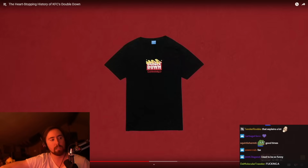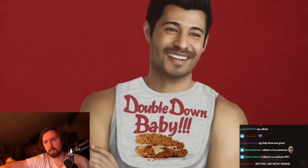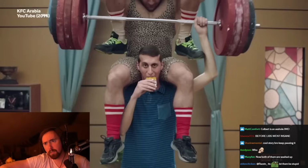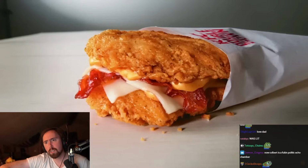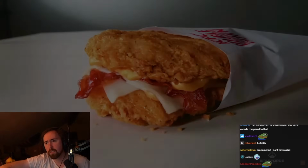It was so good. T-shirts and merchandise even became a thing. No word on whether they sold bibs or adult diapers. But despite its popularity, the Double Down would only remain on the menu in American KFCs until the end of 2014.